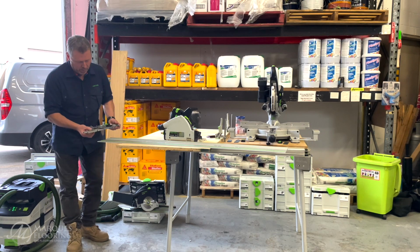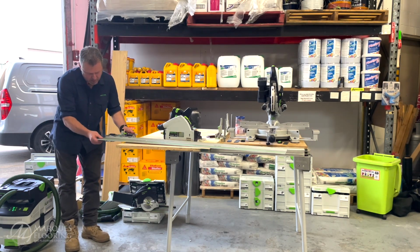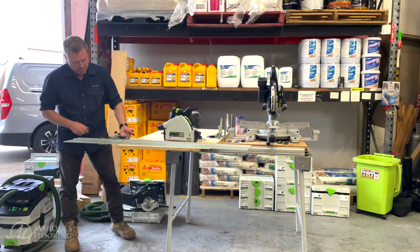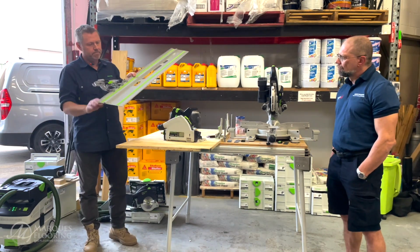Okay, so we've just got the lever there. That hooks over the edge of the rail. This one goes in here, and then we just bring it up, and we just lock that up. Yep, just like that.